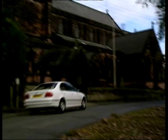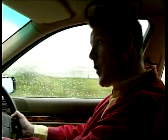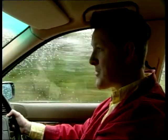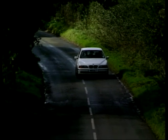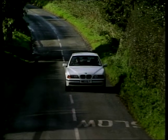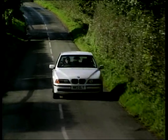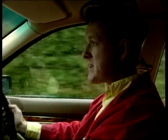Now, this model 5 Series was launched first back in 1996, and a car like this on an N-reg is one of the first examples. One thing to check, service history, absolutely vital. Over the years since the launch of the first BMW 5 Series, at least the specification on these cars has got better. Gone are the days when you didn't even get a radio as standard in a BMW. Thankfully, these days, the spec is good.